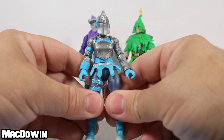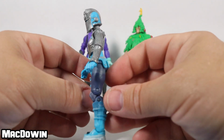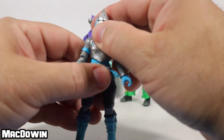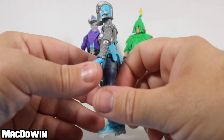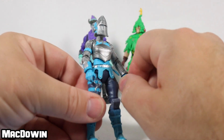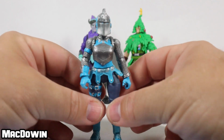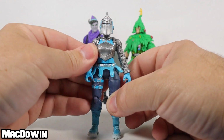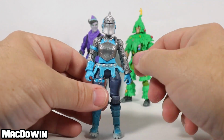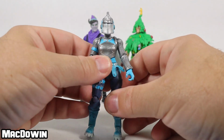I may be tempted at some point to see if I can pop off the head safely and maybe add some other female Fortnite head on there and see how that looks. I was kind of interested in doing that as I pulled this figure out, just to see what the figure might look like. One day in the future, I might do some very, what would you call it, lazy customs where you just pop off different pieces and blend them together or hook them together and see what you get. So anyway, let's look at the articulation.